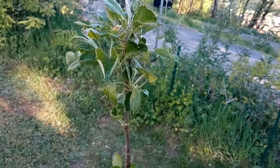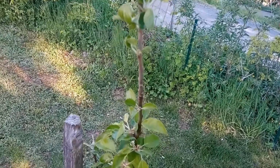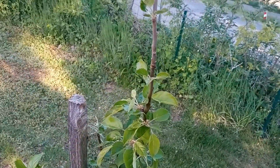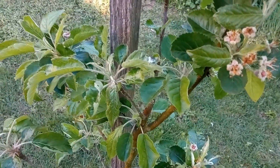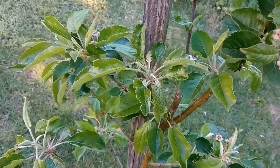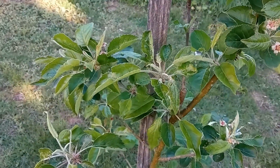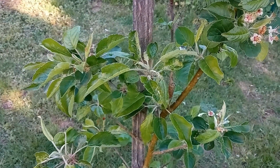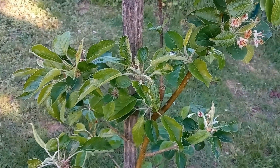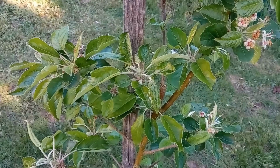Thankfully, there's only been a little bit of caterpillar damage on this tree, but the aphids are just sucking it dry. So, whilst I am all for being eco-friendly, I don't want my trees to suffer, so they get this soapy solution sprayed all over them twice a day, and it works.